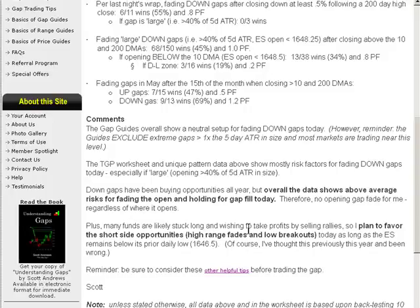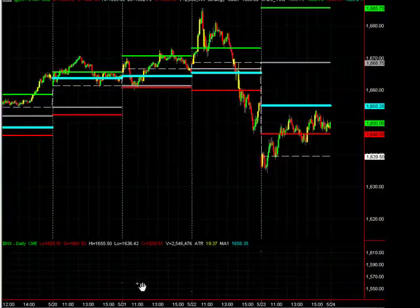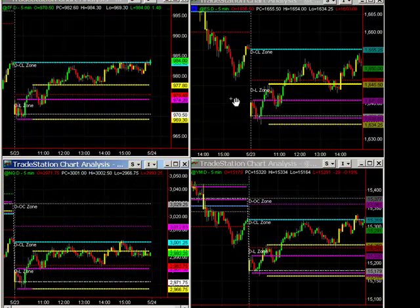And my thought was as long as we stayed below the prior lows, then that would favor the short side. So I'd be looking for high range fades and low breakouts. And as I acknowledged, I've been wrong on that earlier this year as well. I wasn't necessarily wrong. What happened was, let me show you the 5-minute charts. Everything pretty much rallied from the get-go, took very little heat.